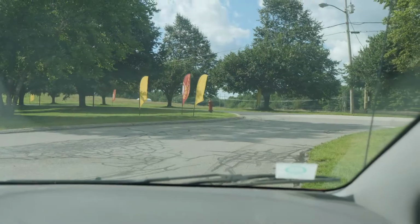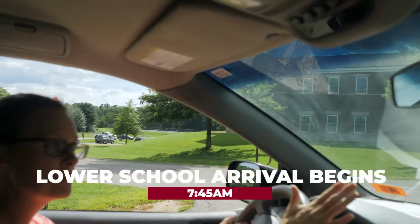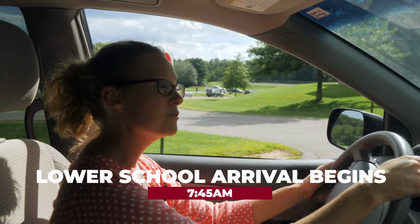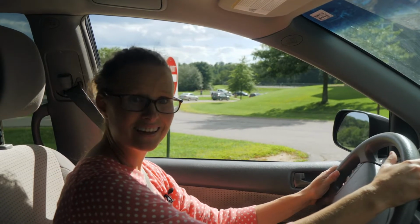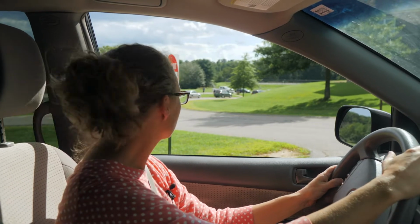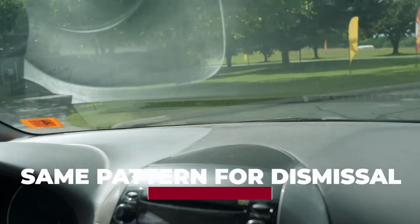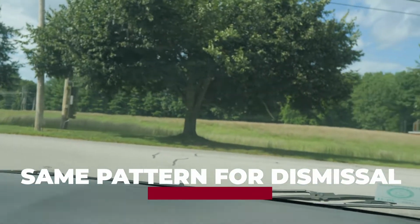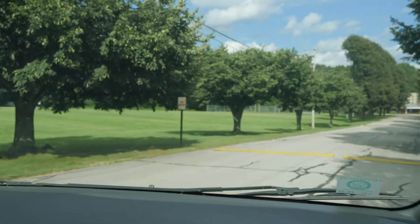So at 7:45, there's going to be either a PCA employee or a volunteer who's going to be in this area and who's going to direct you to start Arrival. Again, if you wanted to drop off for before care, you should not have gotten into this line, but if you did, you're going to wait till 7:45 and then we're going to start. So we're going to begin Arrival. And for those of you who are new, this is actually the same pattern for dismissal as well. And we are going to go right and we're going to go straight down Seabourn.